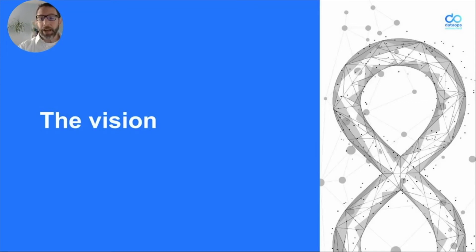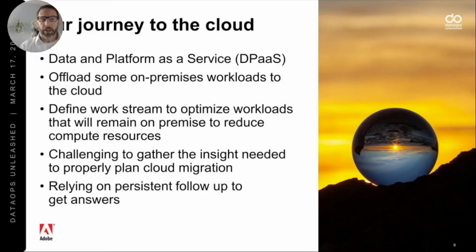In terms of the vision for our platform, we're calling our journey to the cloud data and platform as a service. Obviously critical, we need the compute resources, we need the storage resources, we need access to machine learning and data science models. But the data on that platform is just as important as the platform itself. That data is a valuable asset that all of our customers want access to, which is why we chose to call it data and platform as a service.